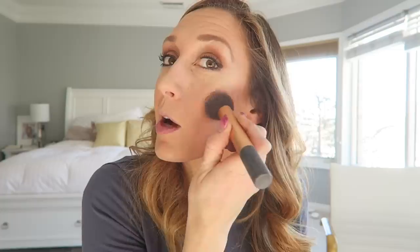I personally go pretty heavy on the contouring. My face has zero definition without it. And again, I like to tap instead of wipe. I just feel like less margin of error. Kind of go upwards into the hairline a bit and then all around the hairline as well.